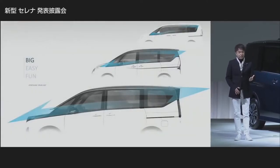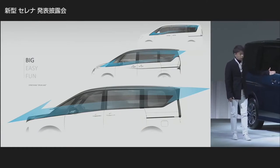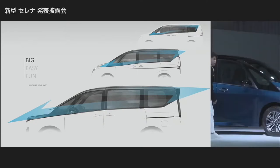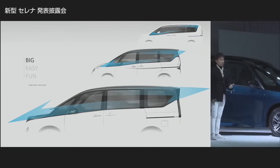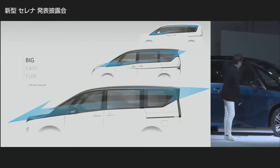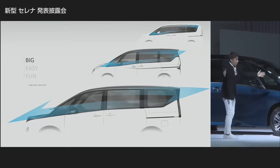First, let me introduce the evolution of the big. One of the features of successive generations of the Serena is the spur line, a distinctive wavy waistline at the lower end of the functional side windows. The all-new Serena features the spur line running around the perimeter of the car from the radiator grille to the rear windshield, giving the visual effect of a very long and large cabin.